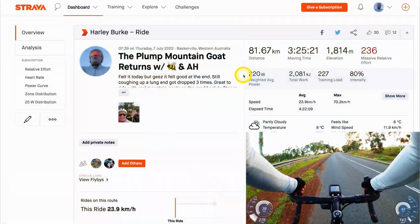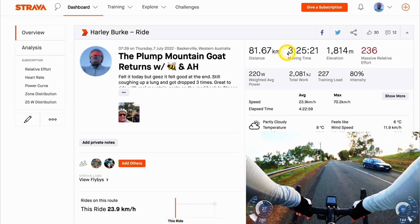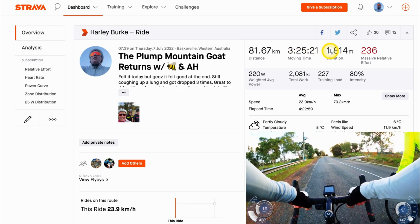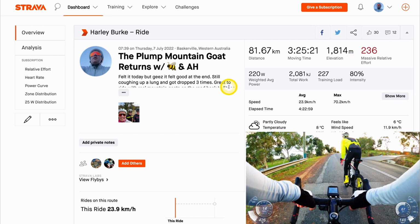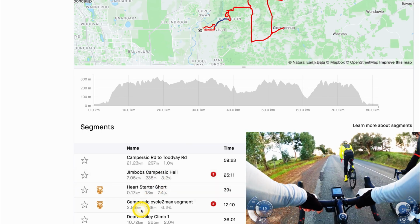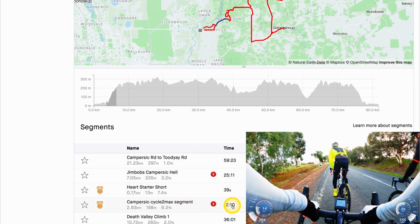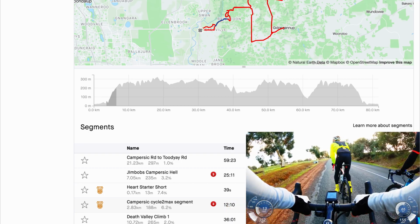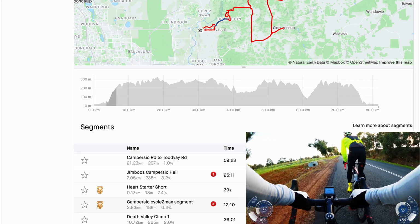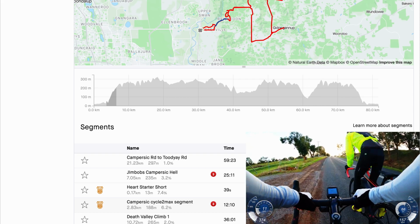So folks, you can see today's ride was 81.67 kilometres in total. We're moving for 3 hours and 25 minutes, and the total climb or elevation was 1,814 metres. What we're seeing here is the segment called Campersic cycle to max segment. Took me 12 minutes and 10 seconds, an average power of 262, which is below my threshold, which is not very good. You can see my heart rate's right up there at 166, so yeah, obviously struggling still, coming back to form.